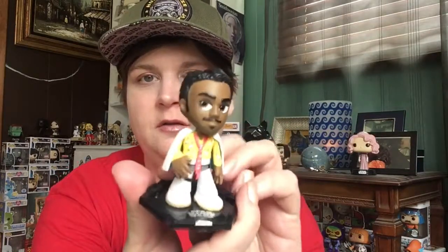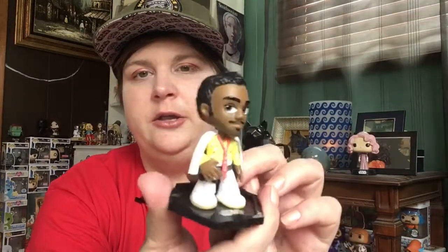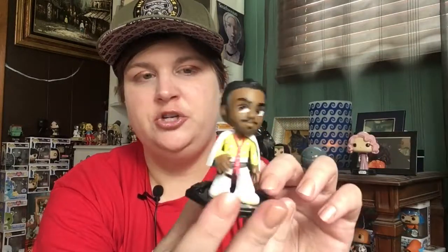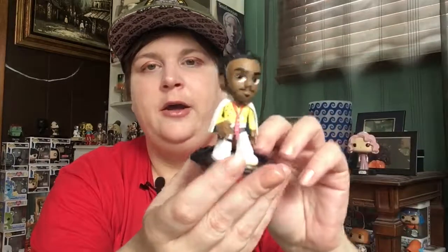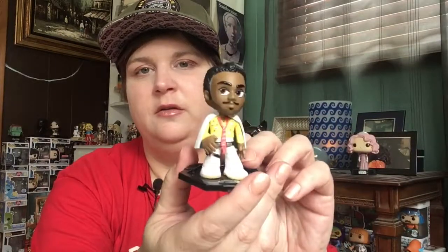Alright, so we have the Lando Mystery Mini. This is him in the yellow shirt with the red tie and the white cape and shoes. I believe there is a regular Lando with his blue cape or whatever. And this is the Hot Topic exclusive version of that Pop, but it's the Smuggler's Bounty exclusive version of the Mystery Mini.